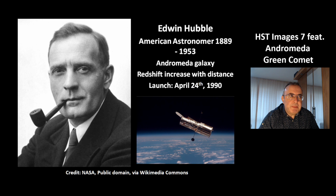The telescope is named after Edwin Hubble, who was an American astronomer. He discovered the true nature of the Andromeda Galaxy, and his redshift measurements showed that we live in an expanding universe. The Hubble Space Telescope was launched on April 24th, 1990.